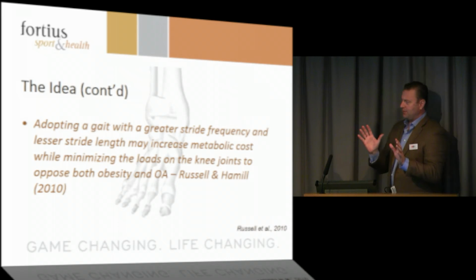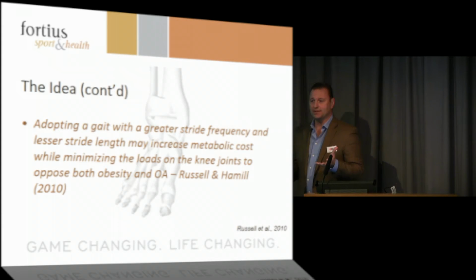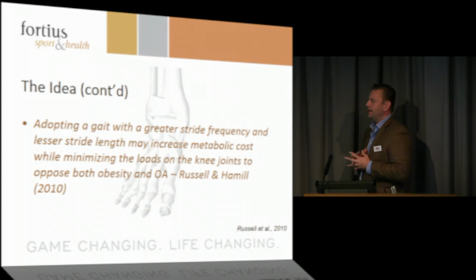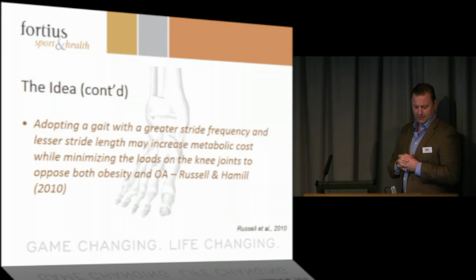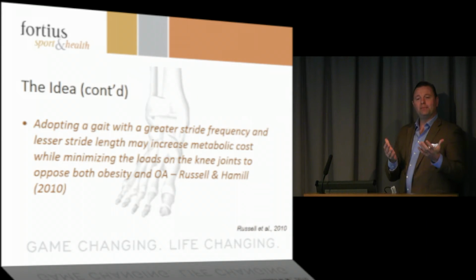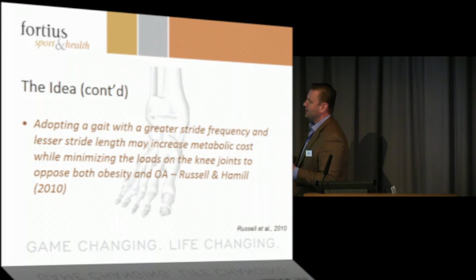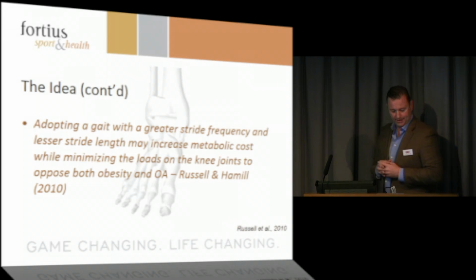And a number of people have looked at gait modification techniques for medial compartment OA, for instance, but no one's really yet looked at it from a fitness point of view. So the question that we have is, adopting gait with a greater stride frequency and lesser stride length may increase metabolic cost while minimizing those deleterious forces that are often associated with OA, for instance.